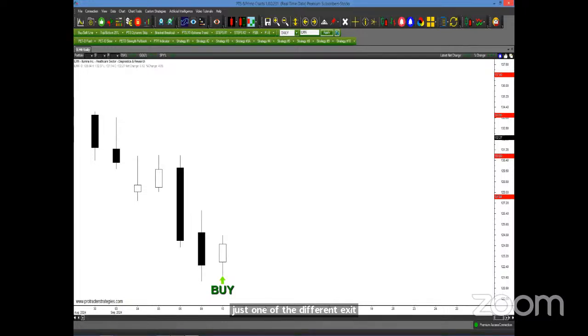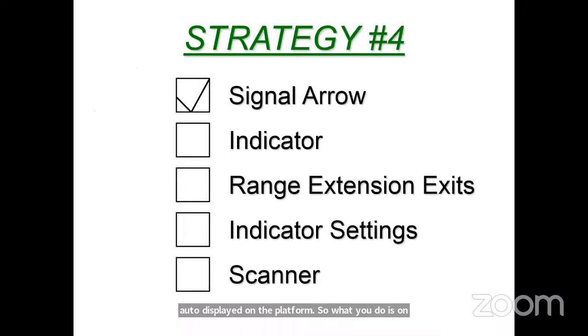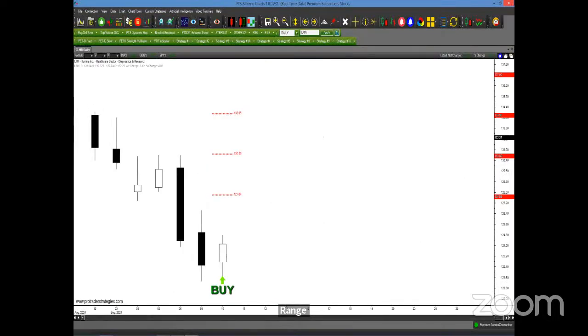So what you do is, on our platform, once again, click on strategy 4. In the drop-down menu, instead of signal arrow, go down to range extension. Once you click that on, it will automatically show you these pre-displayed places to exit, and you can choose which one. If you're the type of trader that likes to get in and out quickly, you choose 1 or possibly 2. If you're a swing trader, most likely choose exit level number 2. And if you're trying to get the most bang for your buck, exit level 3, and sometimes exit level number 4.